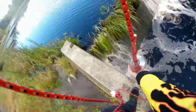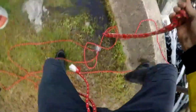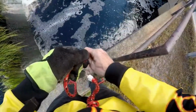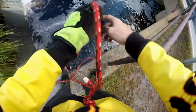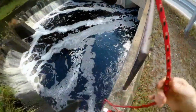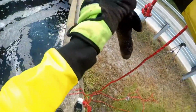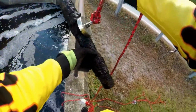Oh yeah, let's put it down. Good. Oh, got something heavy. Oh, what's that? Look at the pipe. Big pipe. Pipe out of there. Big pipe. Where are you? Right there.